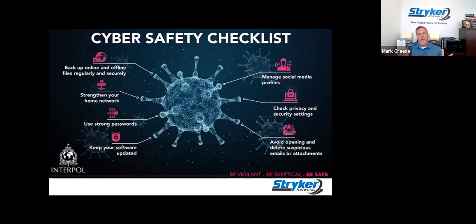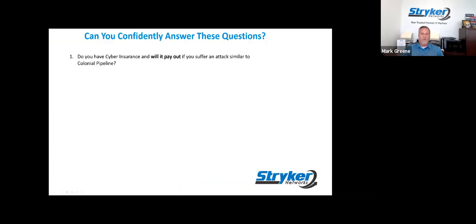The only way you can do that is through a network audit and a security audit, having third-party software look at everything from a 30,000-foot view and then dig down to all the small stuff and only present you the problems. Instead of you having to go find the problems, it tells you where the problems are. Very important. We do that for all of our clients. And just avoid the suspicious emails and attachments and all the other stuff we talked about at length, right? So let me ask you a question.